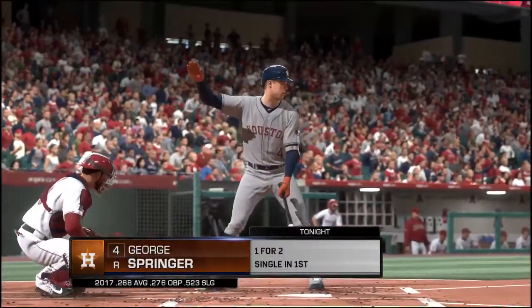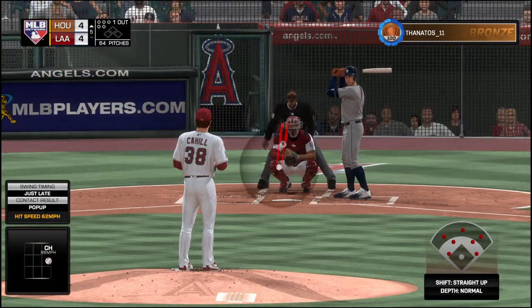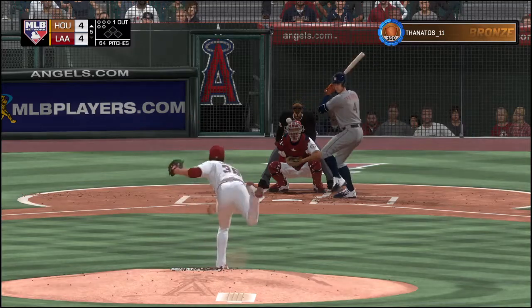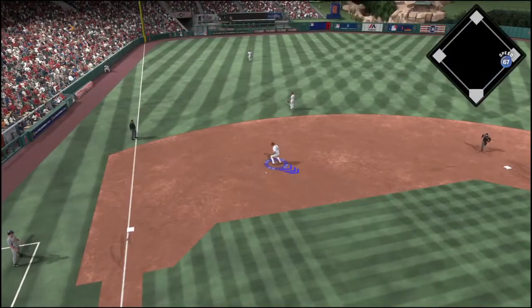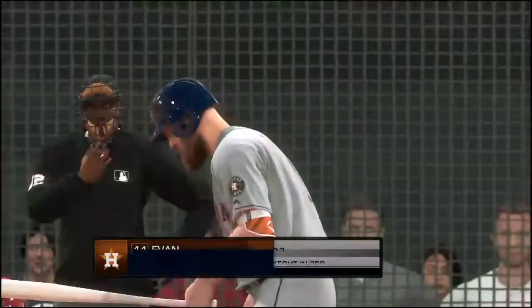Center. Here's George Springer. He's singled in 2 trips to the plate thus far. Into the windup and the pitch. Sharp ground ball to third. Oh, and he has some trouble with it. And they'll have no play as he reaches first base safely.